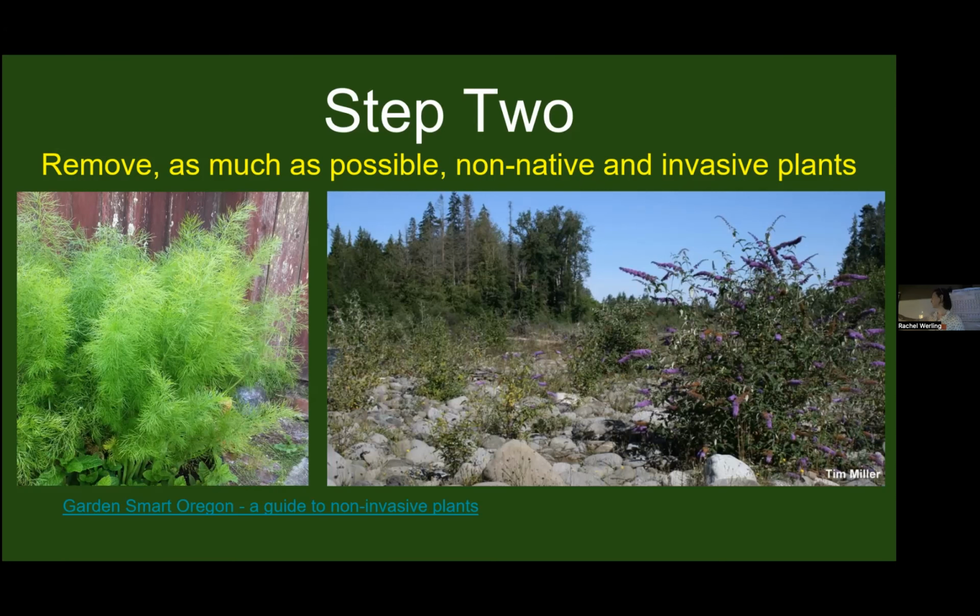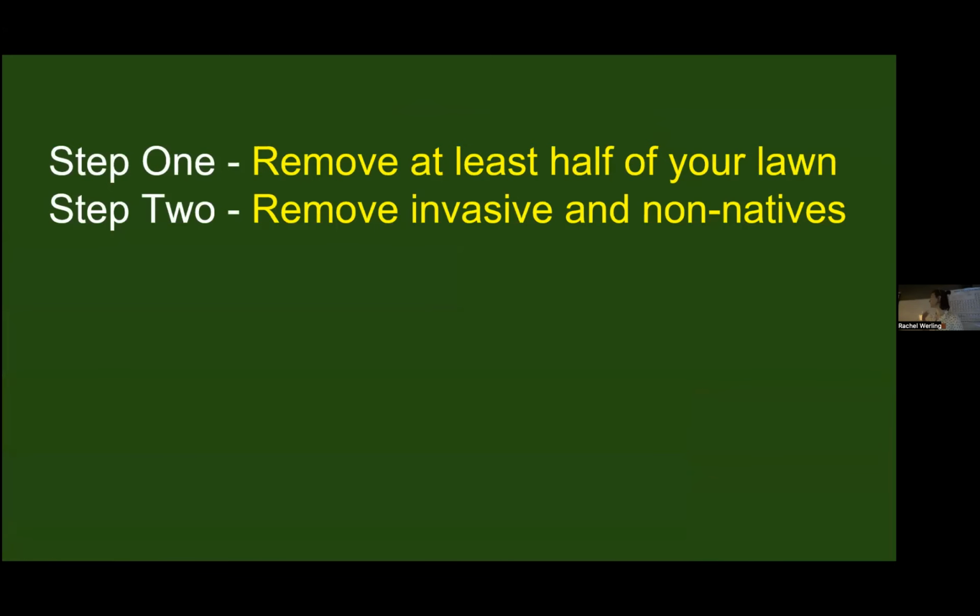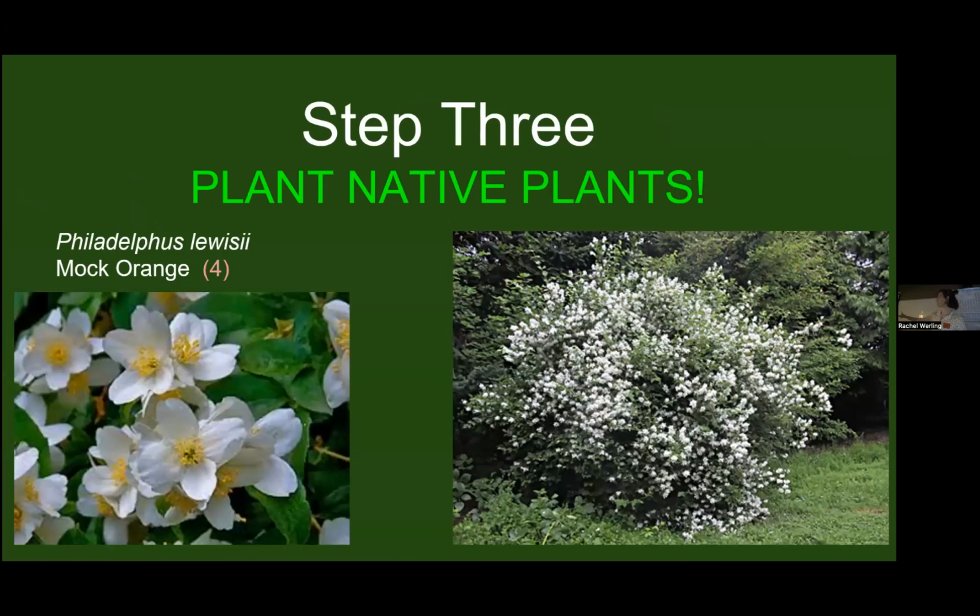We've got ivy, English ivy, Scotch broom, there's English laurel, all these plants that we've got that are very pretty around our homes. Not very pretty when we want to go in our native spaces, and then we end up seeing all of these invasive plants. So if we can remove part of our lawn, remove our invasives and some non-natives, the next step is replace those with native plants. So here on our mock orange, we can see the number 4. That mock orange species is going to support 4 different species of moth and butterfly. Those caterpillars are going to be able to eat that mock orange.